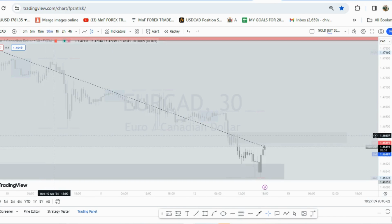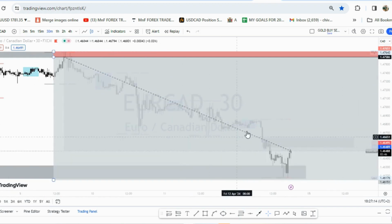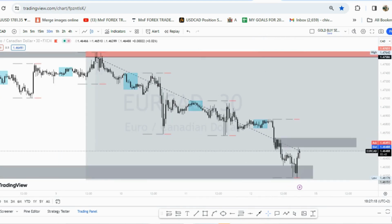But right now it's trying to retrace. The market is retracing to the upside. So I'm looking at this level right here potentially to be able to hold. If this doesn't hold, then we can actually get out of this particular trade.